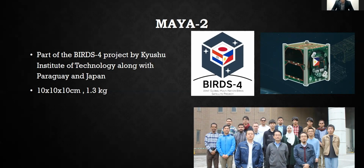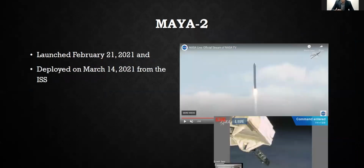who built the satellite. Maya 2 was launched this year, just this February 21st, and deployed from the International Space Station on March 14 of 2021. The image on the right shows the Cygnus rocket from where the satellite was loaded, and it was brought to the International Space Station. At the bottom is the picture from the event when the satellites were deployed into space.